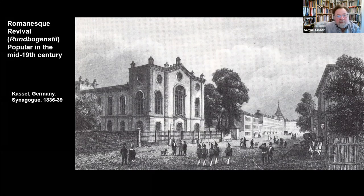One of the longest lasting styles is the Romanesque revival, or what the Germans call a Rundbogenstil, the round arch style. And this actually is preferred by Jewish communities in Central Europe already from the 1830s, and it ties in with the local vernacular architecture. It is not ostentatious, it is not exotic. It looks like it should be German, and it looks like it could serve any type of building.